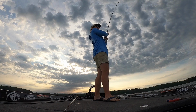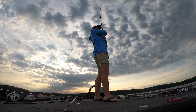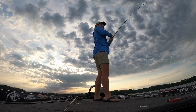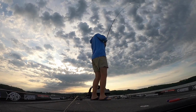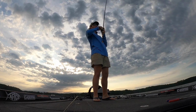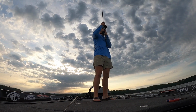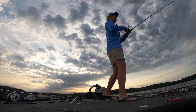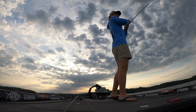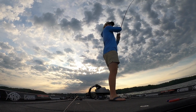I've never seen that in my life. Did I just land? Oh my goodness. I just landed on a fish with my glide bait that immediately ate it. Holy smokes. This may be a striper, but wow. I've never caught a fish so fast in my life.